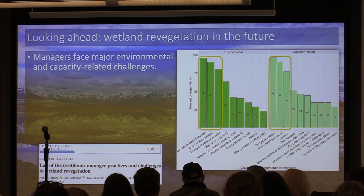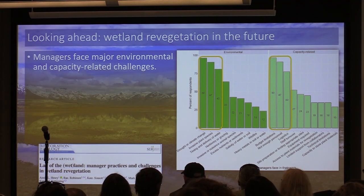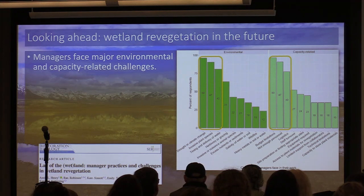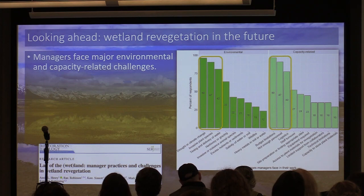So one of the things that we have done is survey wetland managers throughout the Intermountain West and ask them about their revegetation practices, because there are lots of things we can learn from people outside of the Great Salt Lake watershed. And then, what are the challenges that they face? They identified both environmental challenges, which you can see on the left-hand side there: the primary environmental challenges that managers are facing are drought and climate change, invasive plant species, and timing and delivery of water. Those are their biggest challenges for revegetation specifically.